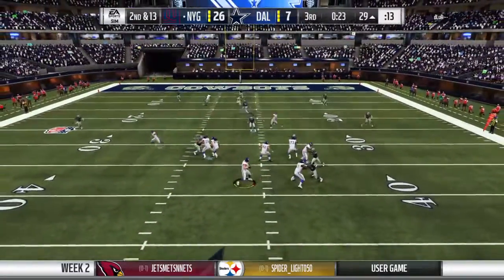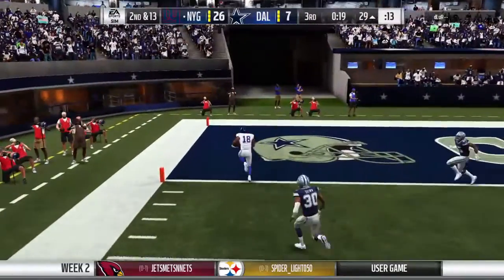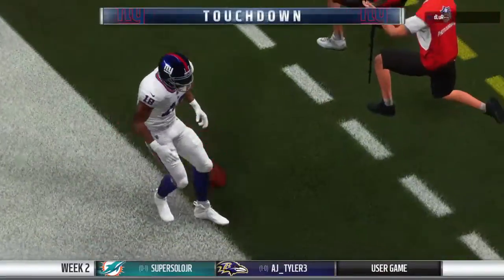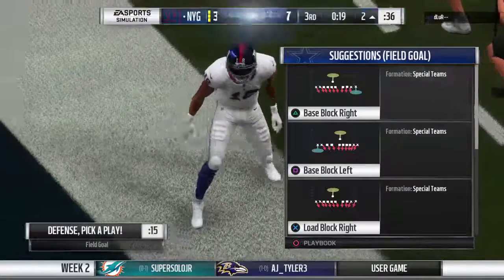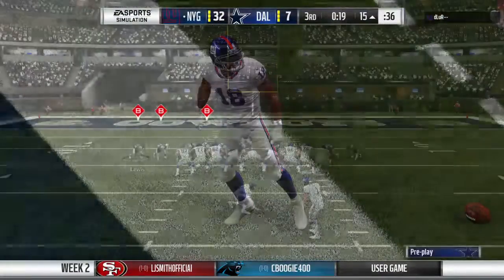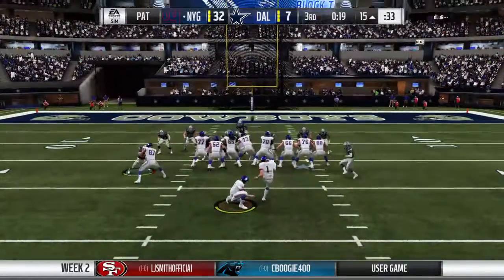To throw here. And this is caught at the 8. And he will take it on in for a giant touchdown. In for the score. And the Giants use the short field to their advantage as they cash in for 6.